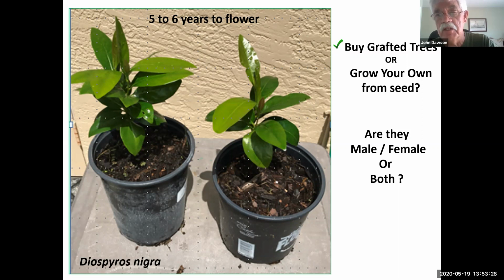If you have a female tree and there happens to be another black sapote somewhere in your neighborhood within a 2-mile radius, it may be okay, but I doubt seriously that'll be what happens.